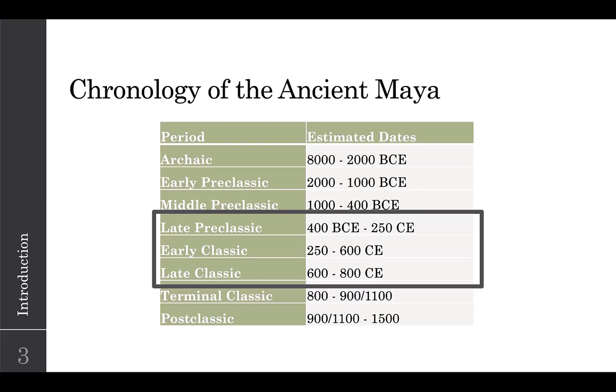So the majority of information on late pre-classic period warfare comes from archaeological evidence, as there's limited epigraphic and iconographic data related to this period. Archaeological evidence of warfare includes the identification of fortifications, defensive structures, the burning and destruction of architecture, skeletal remains, and weapons. Clearest evidence of conflicts and warfare in the Maya region are really defensive walls, earthworks, and palisades.